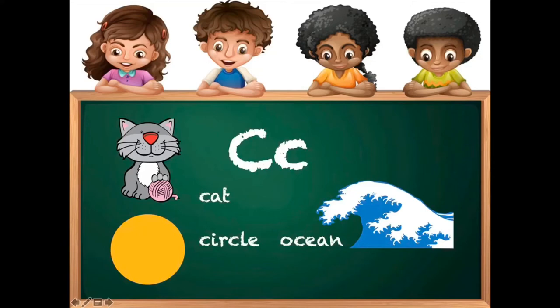Our third letter, k, k, k. Say it with me. K, k, k. Cat. S, s, s. Repeat it. S, s, s. Circle. Sh, sh, sh. Can you repeat that? Sh, sh, sh. Ocean. The cat swam in a circle in the ocean.